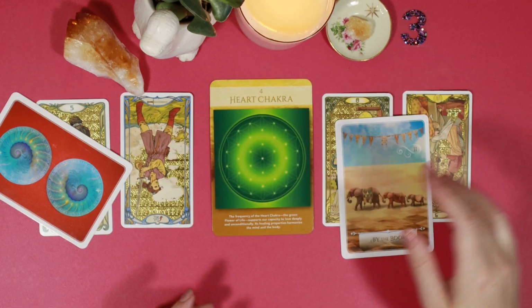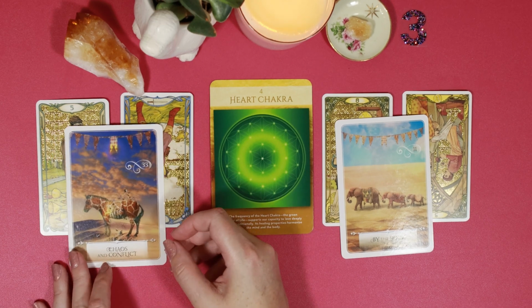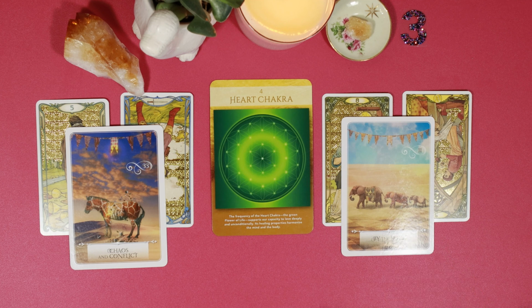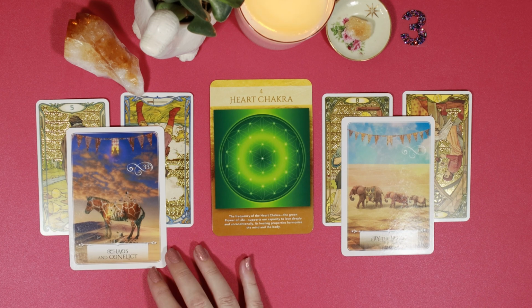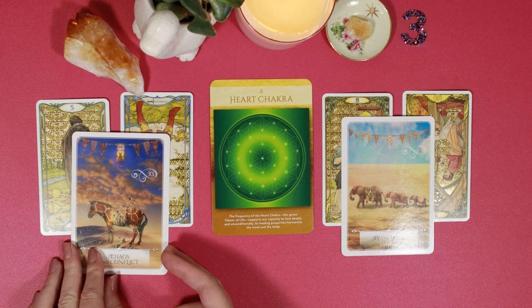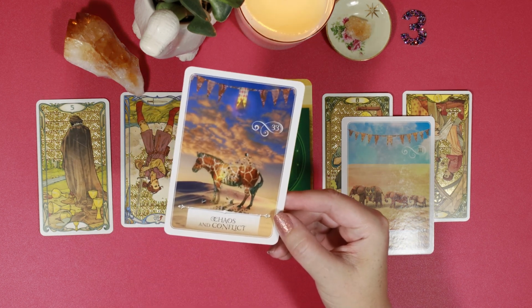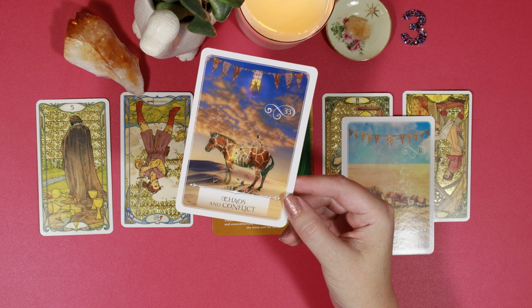So control what you can control. Go back to the basics. Chaos and conflict. It looks like there's going to be some conflict this week. And the only thing that you can do, and I love this card in particular because we've got this zebra, and the zebra is dressed up like a giraffe, the pattern of the giraffe, but that doesn't work.